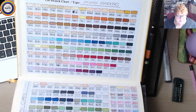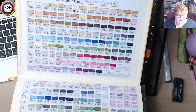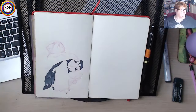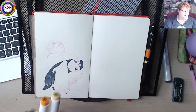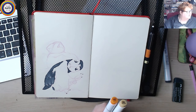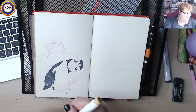Right, so I want a nice burnt orange and a nice shadow orange. YR7 and YR3, I believe, is what we're looking for. Let's have a look. YR7, YR3. Which is the darker one? YR3, I think. Let's just check. Hard to tell sometimes. YR7.